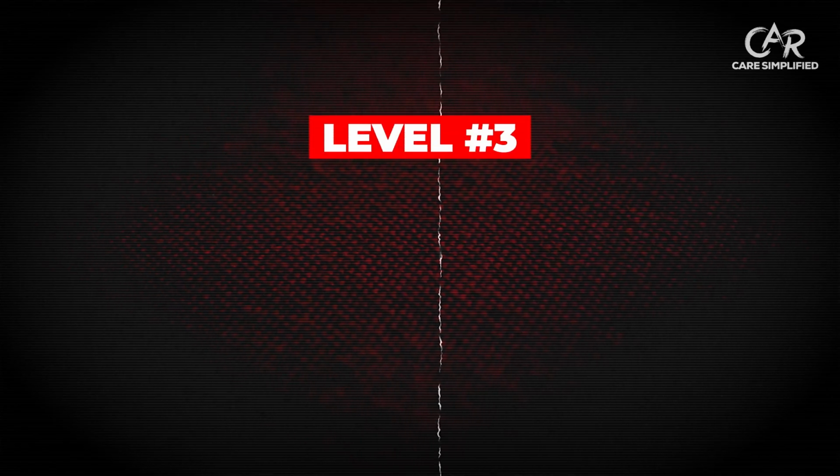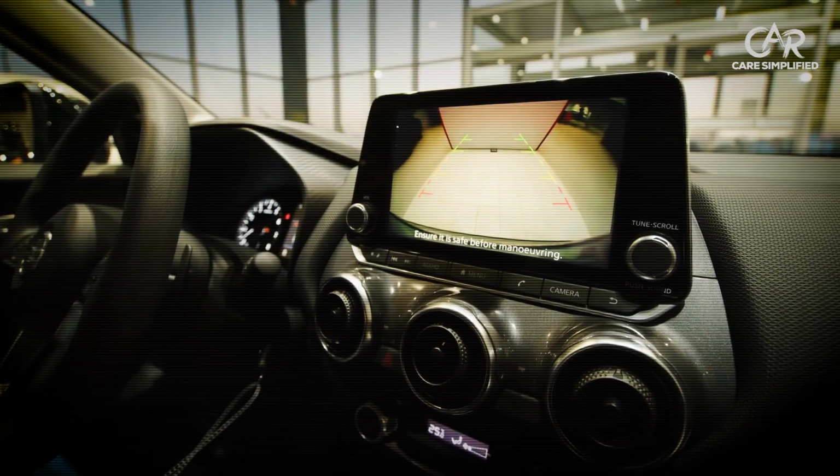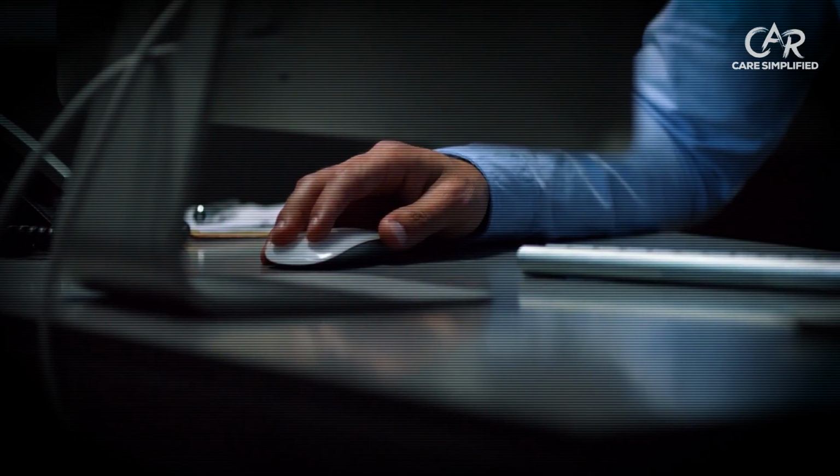Level 3. Digital defense, advanced countermeasures. The highest level of protection involves modifying your vehicle's digital security systems and adding recovery technology that helps law enforcement track down stolen vehicles quickly.